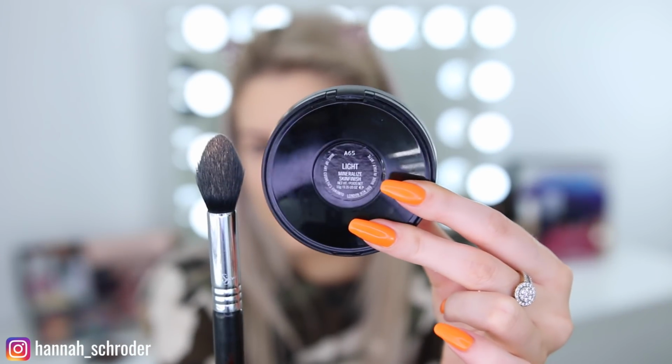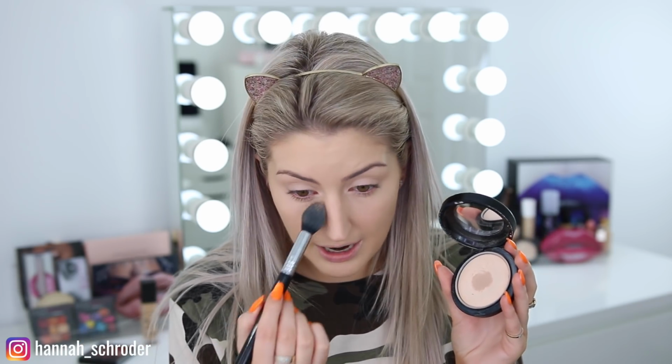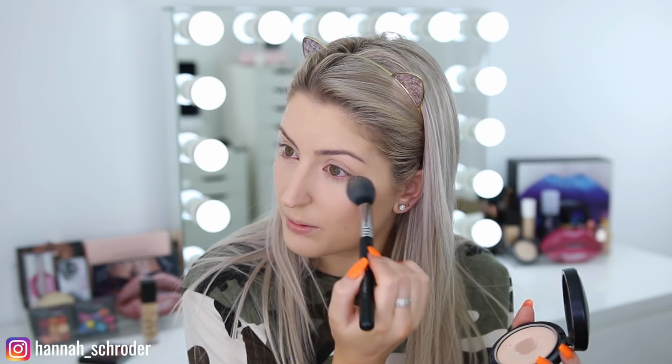So as per usual, I'm taking my MAC Mineralize Skin Finish in Light and I'm using my F04 Tapered Highlighter brush, and I'm going to use this powder to set under my eyes. I'm yet to find anything I love as much as this to set under my eyes. As you guys can see, it's like a foundation powder, so it is actually pigmented. So what that means is when you use it to set your under eyes, it's giving you a little bit of extra coverage under your eyes, which is why it doesn't dull down your under eye circles. It actually makes them look a little bit brighter.